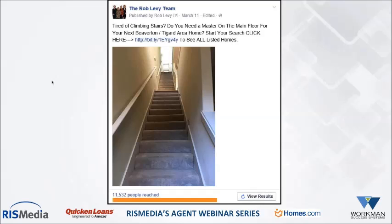Well, remember a moment ago I was talking about IDX searches, that you can do saved searches for neighborhoods? You can also do it for all of the houses on the lake, all of the houses with a view. One of the options, obviously, is all of the houses with a master on the main floor. So I turned that into an ad. And you can see what it says, tired of climbing stairs, do you need a master on the main? Click here to see it. Well, what would happen if somebody clicked on that ad is they'd see all of the houses in Beaverton and Tigard with a master on the main floor.